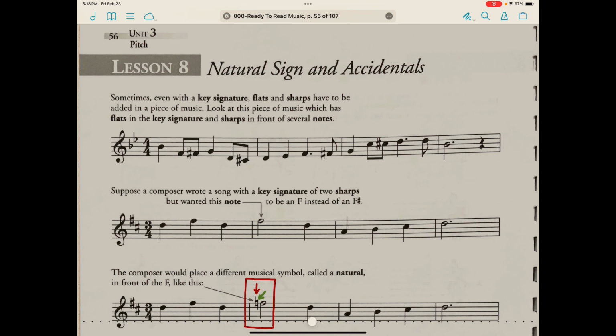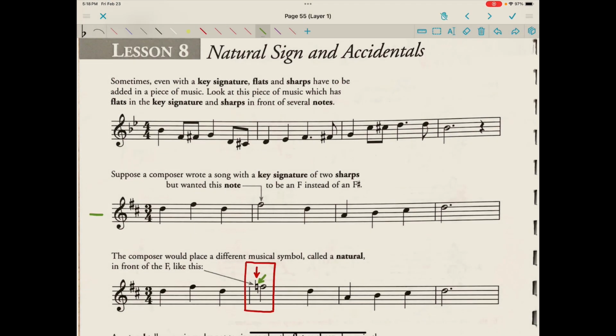We're going to work through one more example, still in Unit 3, our pitch unit, Lesson 8. We're on the first page now, and we're going to be looking right here at this example. We have an F sharp and a C sharp in the key signatures. I'm going to walk you through the step-by-step process of isolating and practicing the skill of pitch reading. Please go as slowly as you need to and spend as long as you need to on each step to develop genuine ease.